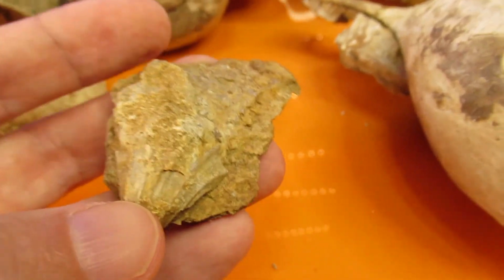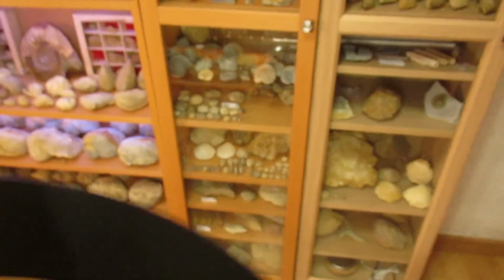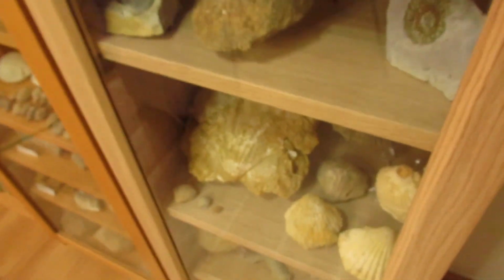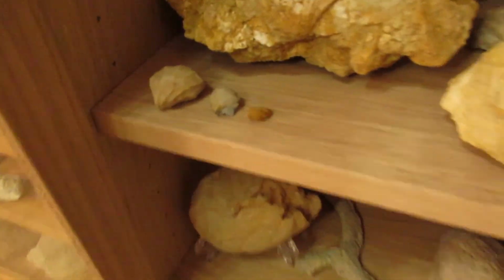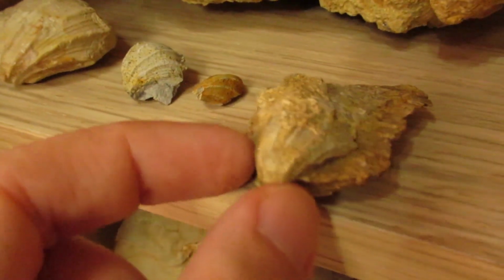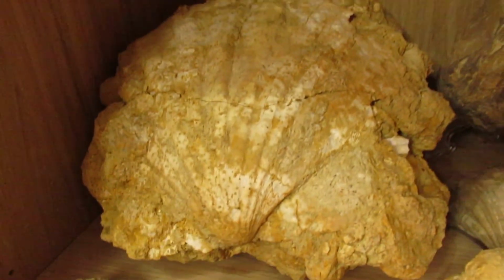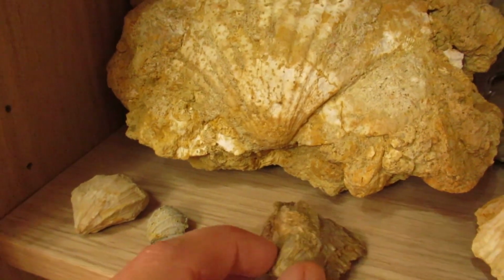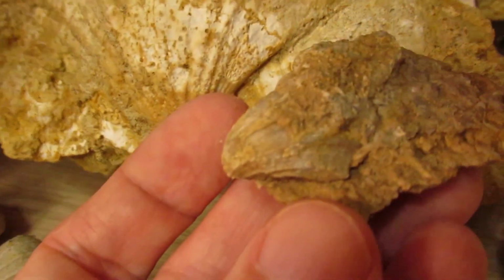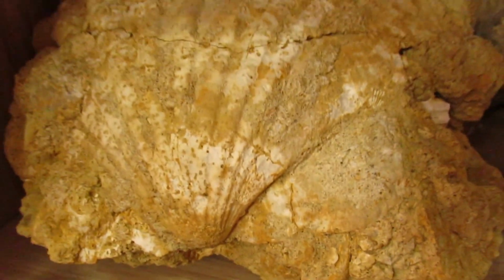I guess they are related, or they are the same. Let me see if I can show them to you guys. They are in here. I guess these are the same specimens as this other one, which has the matrix. We have the Pecten maximus in here. Just by comparison, this is the little one that I found, and this is the large one.